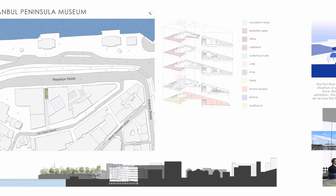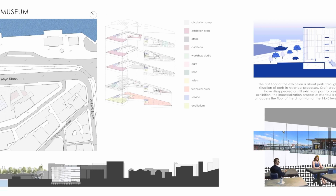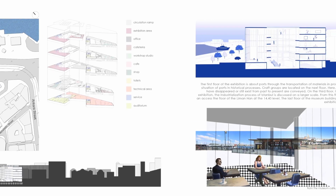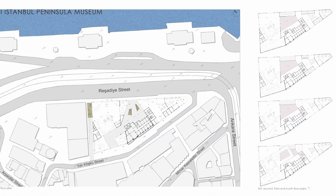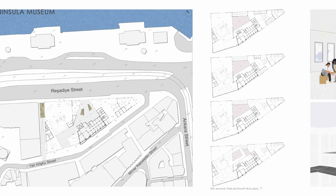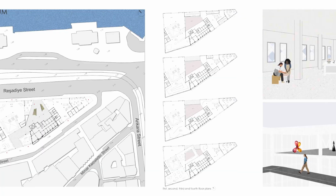Here you can see the plan of the museum, which is located on the historical harbor, and one of the main features is that circulation inside the museum is organized through a ramp system. This part shows the ground floor plan of the museum and the educational building, which focuses on local crowds. A semi-open public space connects two streets through the site.